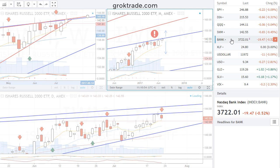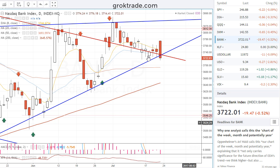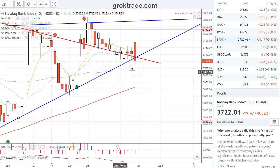All right, let's look at the banks quickly. Daily, called a sell. Popped up and then has since bled out. This is a huge candlestick. Big gap up on the banks. Sold off, breaking this area of support and this major trend line coming up. Oh, whoa. So my sell is hugely, I mean, paying off nicely.